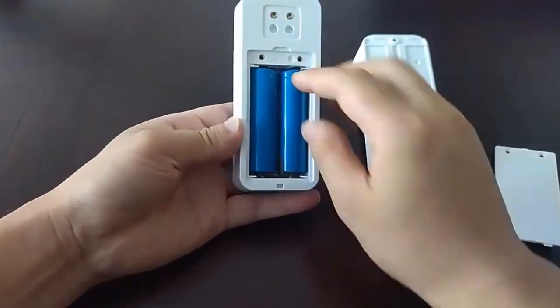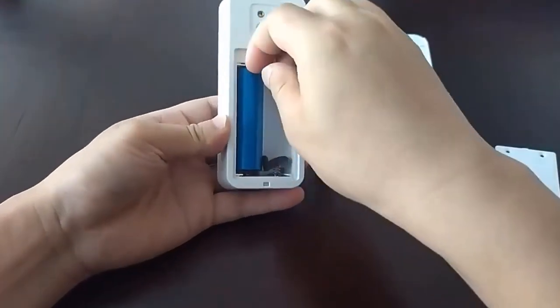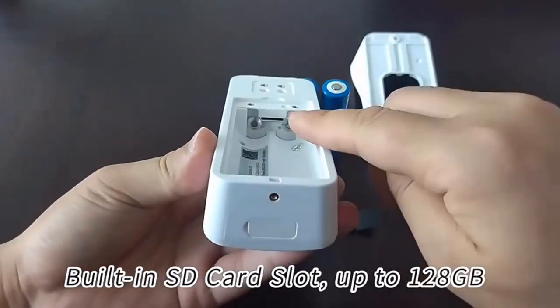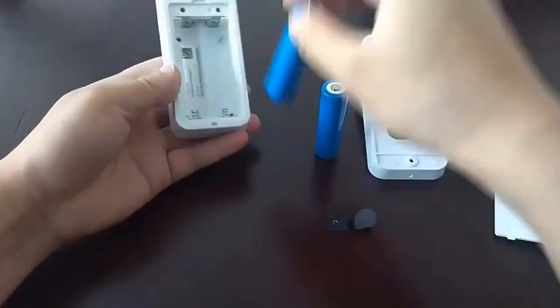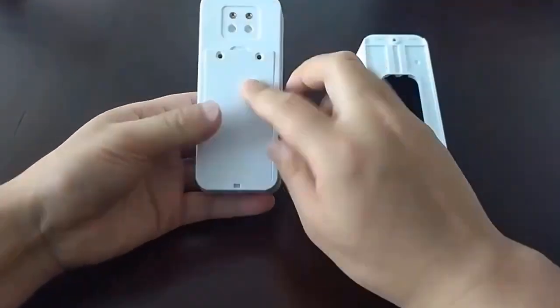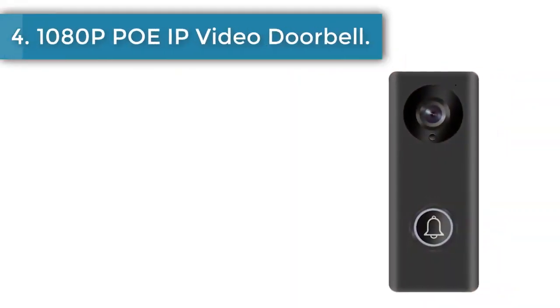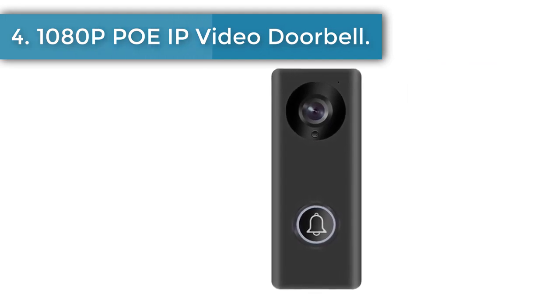When using AC/DC 12 to 24 volts input, please make sure the batteries are put inside the doorbell. AC/DC 12 to 24 volts is only used to charge batteries, not to power the doorbell directly. Number 4. 1080p Wi-Fi Video Doorbell.